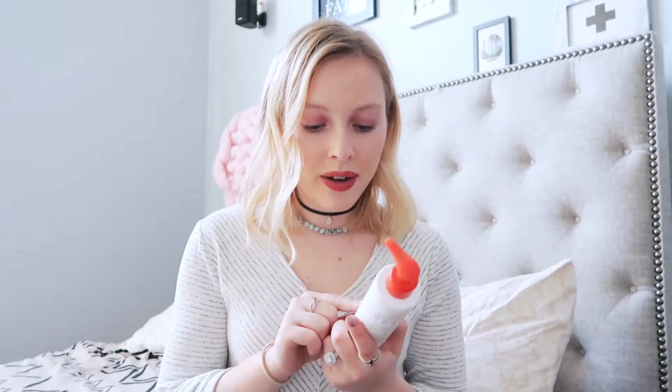If nothing else, it's a very lightweight cleanser. I think it's really good. I have kind of sensitive skin sometimes, and I really like this. It's not heavily scented or anything like that. Very comfortable for my skin.